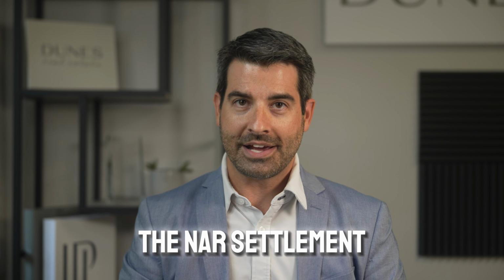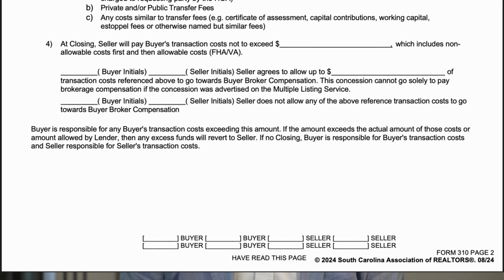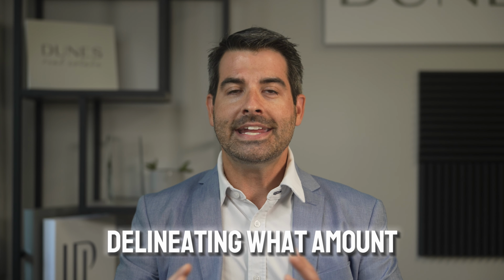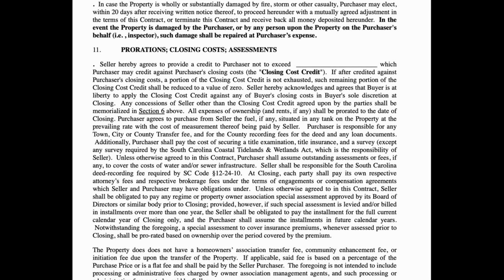Compensation risks. Per the NAR settlement, if compensation is advertised in the MLS, remember that not all those funds may go toward buyer agent compensation. Avoid lending risks. If lending is involved, delineating what amount is applied toward buyer agent compensation can keep it from exceeding contribution limits. You see, FHA, VA, USDA, and conventional loans have limitations on what a purchaser may receive, and exceeding these limits can jeopardize the buyer's loan approval, causing potential deal disruptions. And for those using the Hilton Head Area Realtors contract, this will need to be added, as there's currently not a blank respective to the buyer agent portion of concessions, at least at this time.